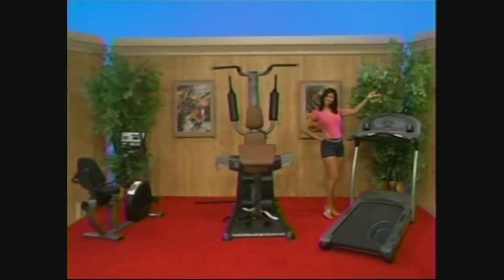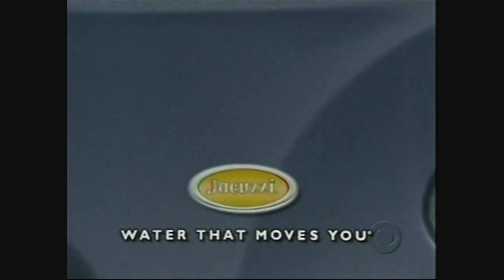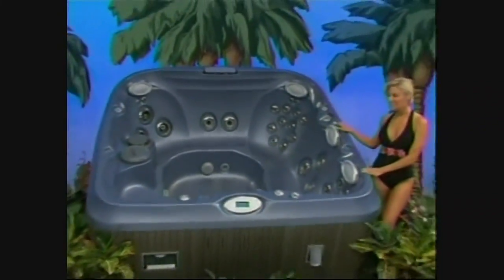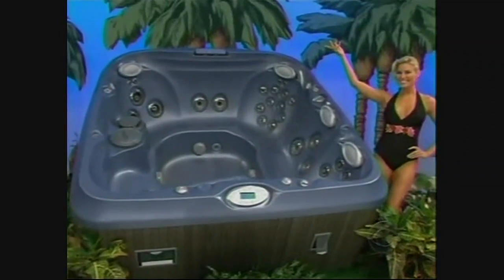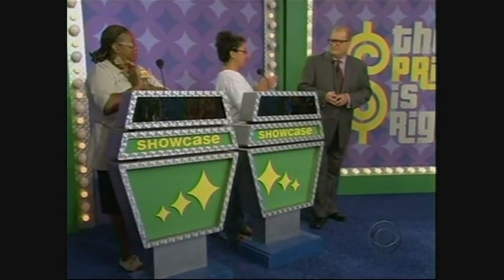And to soothe your aching muscles, take a dip in this relaxing spa. Rethink traditional hot tub design with the J465 from Jacuzzi Hot Tubs. Includes AquaSound stereo and an MP3 docking station from Jacuzzi Hot Tubs, celebrating over 50 years of hydrotherapy. And this showcase can be yours if the price is right.